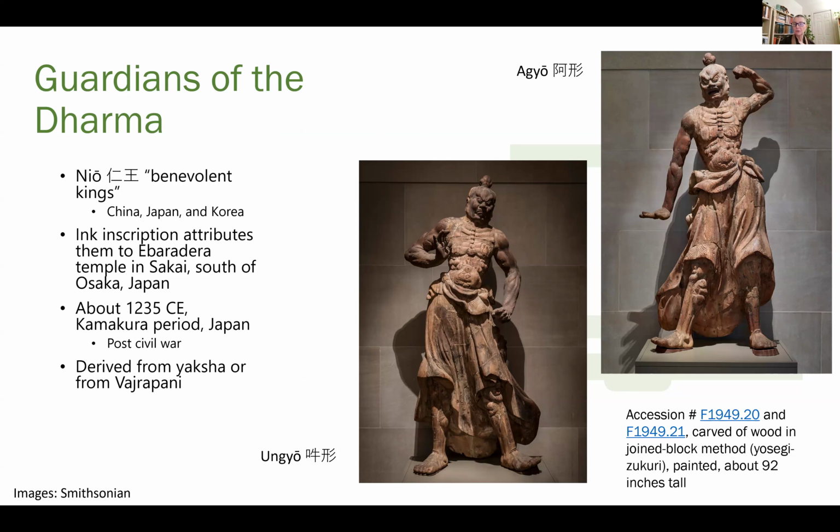But the tradition is also in China and in Korea, this tradition of having these fierce temple guardians standing at the gates as you come in to a traditional, often Zen temple, but other kinds of temples as well. And this particular pair has an inscription on it that says it's from Erbaradera Temple, just south of Osaka in Japan, and that is from about the year 1235.